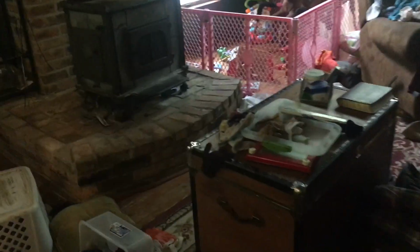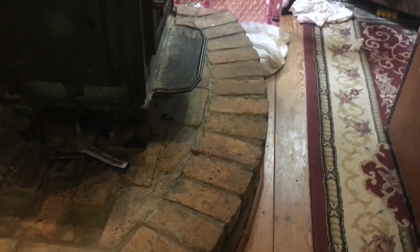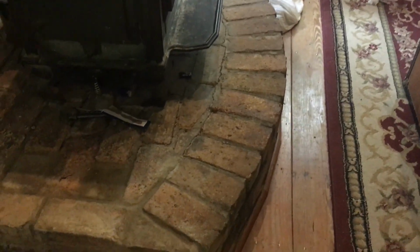Can I show my brickwork over here? Yeah. So our hearth was all torn up and cracked up. I am not a mason, but these bricks were very poorly set, though it actually looks very rugged. So I tried to match the rugged look, so I don't know if you can tell which ones. I had to do about 8 different bricks over here and tear the whole thing out and put it back together.